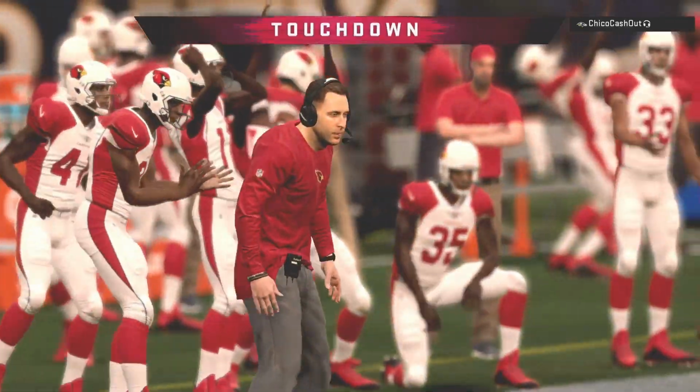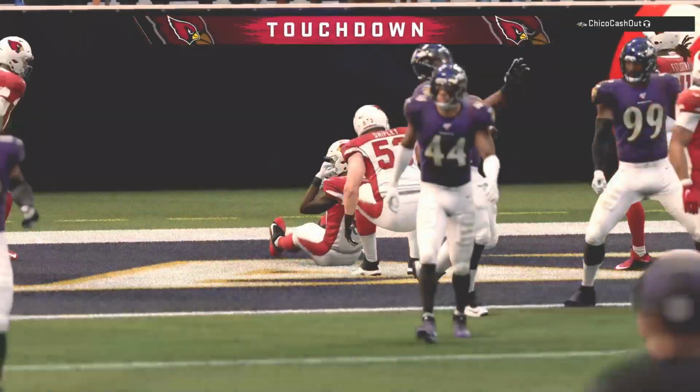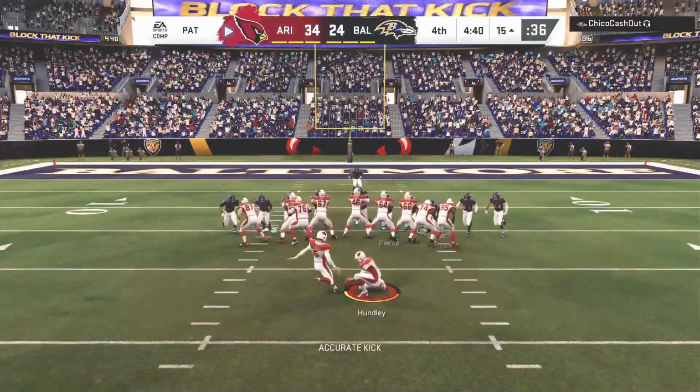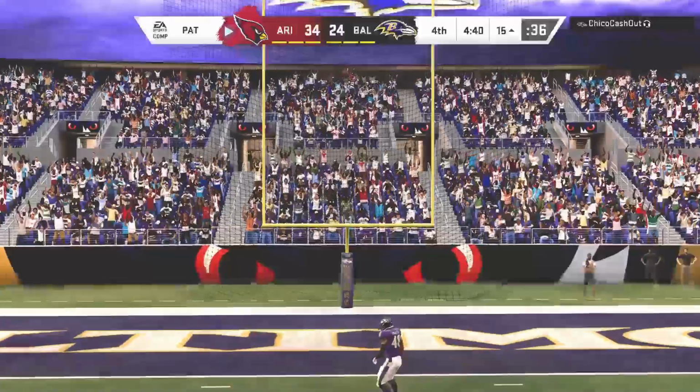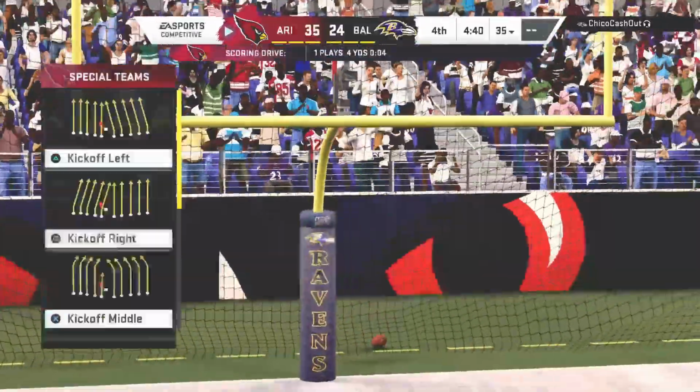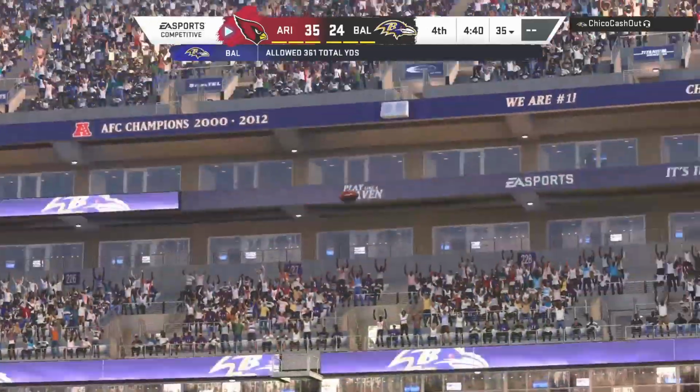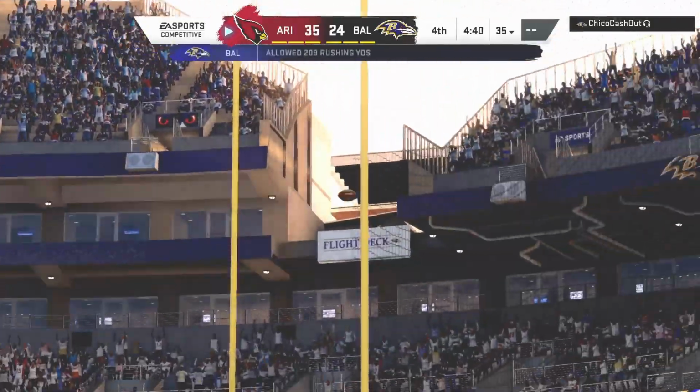And he is in for 6. Touchdown, Cardinals. From 4 yards out. And the Cards use the short field to their advantage as they cash in for 6. Gonzalez good on the extra point. And the decision to just kick the extra point winds up successful.